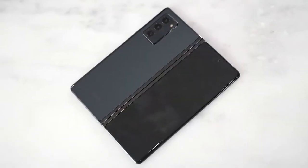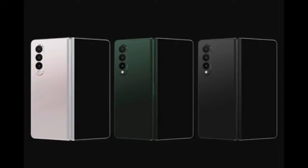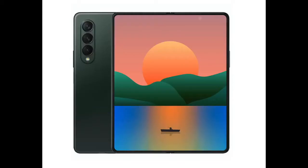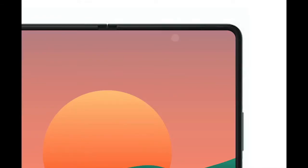Now, there's some things I would like to see change on the Galaxy Z Fold 2 that I would like to see implemented on the Z Fold 3, which apparently Samsung has announced the Unpacked event, which you can do your reservations for its latest devices, and I have a link for you guys down below if you're interested. Now, with the Z Fold 3, what I would like to see, I would like to see a thinner device. Now, this device is a thick boy when you fold it up, so it kind of looks like that. I would like to see a reduced gap if possible.